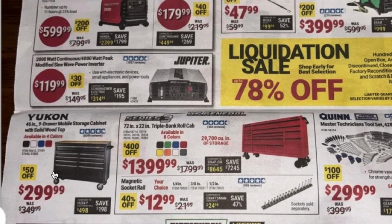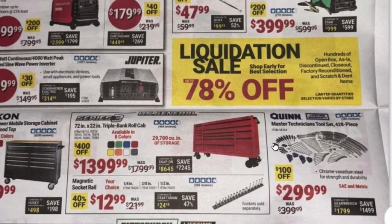Yukon storage cabinet, $299. Again, great deal, great item right there for that. Then the U.S. General triple bank roll cab here, the large option. You see all the different colors it comes in, $13.99. Could save a significant amount off, $400 there. Then you also can get the magnetic socket rail as well for $12.99. But again, I think that's a great pickup right there. $400 off, hard to beat that.